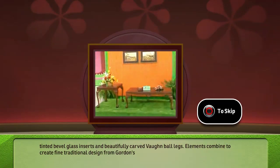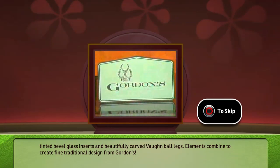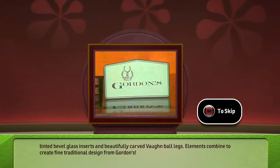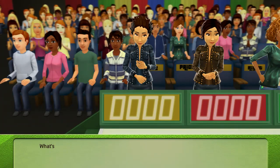And veneers, topped with tinted double glass inserts and beautifully carved barn ball legs. Elements combined to create fine traditional design from Gordon's. Let's start the bidding. All right, what's your bid?